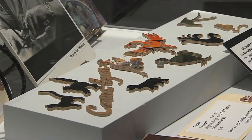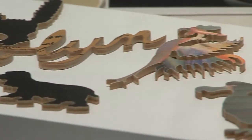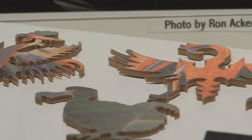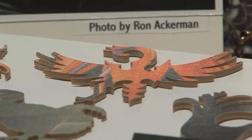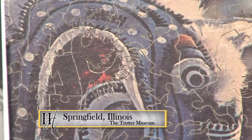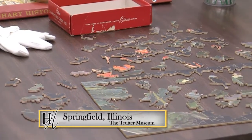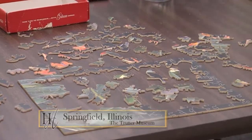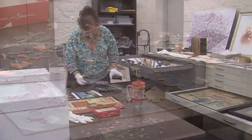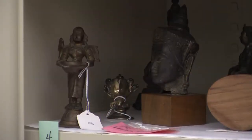Again, he was not only an artist and architect, but he was a craftsman. So again, you give him kind of a project. His wife loved puzzles, and he said to her, I can make you much better puzzles and much more interesting. And he did. He set aside a jeweler's jigsaw and carved some very intricate puzzle pieces. Over 200 pieces. The Trutter collection includes more than 750 items, which are not all on display.